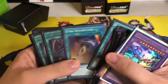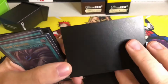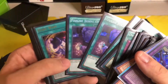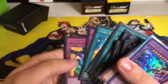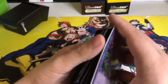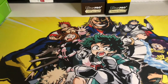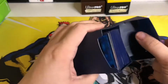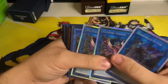The best part about this, though, is you can't tell on camera, I don't think, but these are the KMC sleeves, which feel amazing, and a lot of the deck is hollowed out, to either max rarity or at least high rarity, and I love when decks are super hollowed out. So it's just nice to shuffle, feeling wise, and also aesthetically it looks very cool. That's honestly one of the main reasons I like Cubics, because it's a deck that I'm able to do that to.